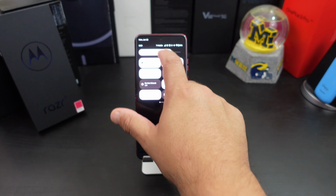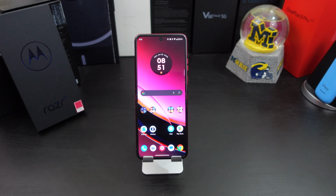Now, I know yesterday I said the software may be a reason why you may not want to, but it could be a reason why you want to pick it up. For me, this is one of the reasons why I pick up Motorola phones. I like the Moto actions, I like the Moto software, and it's pretty much stock Android. I love the great experiences that I have when I pick up a Motorola device. And that is no different with this phone here.